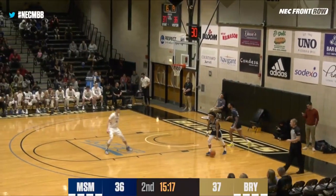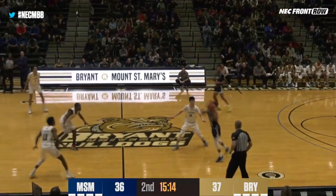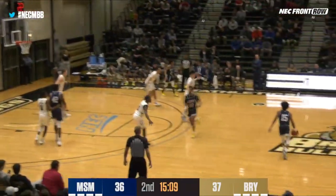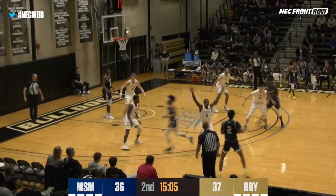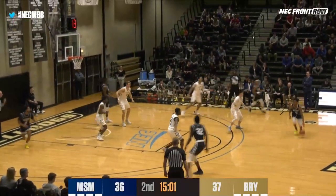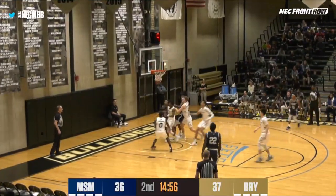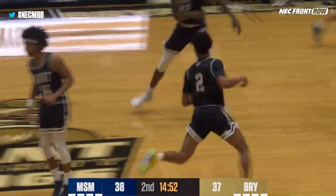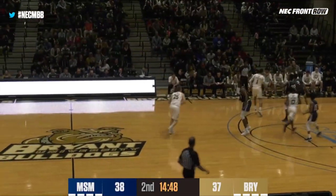The 1-3-1 full-court zone trap for Bryant. And the Mount break it. Jefferson back to Damian Chong Kui, who has gone scoreless in this game, was the team's leading scorer coming in. 2-3 zone for Bryant. More like a 3-2 this time down. In the corner, it's Gibbs. Gibbs circles into the lane over Grant, makes the shot, and the Mountaineers have their first lead of the game at 38-37. Great move there, able to get middle penetration, good finish.